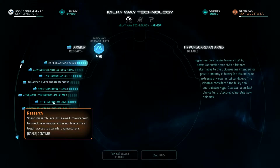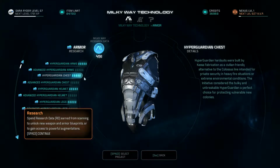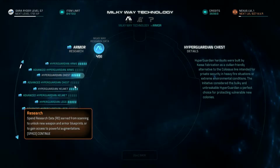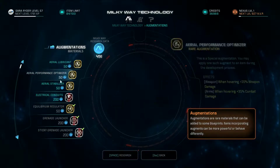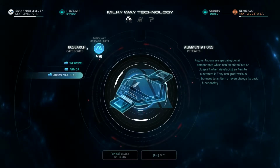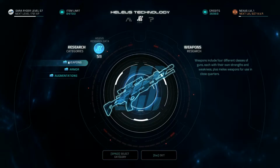You can also research armor, for example, the Hyper Guardian chest. I have no idea why I have researched this. This is for close combat only. As you can see, it boosts melee damage, shields, and health. But hey, it looks cool, so I guess it's okay. And augmentations. What do these do? I will explain later. You have Milky Way research data, Helios research data, that's why I'm scanning everything.